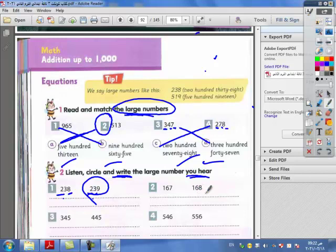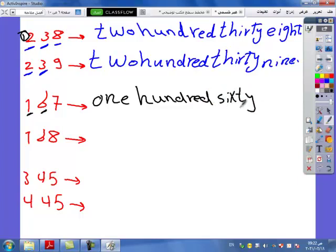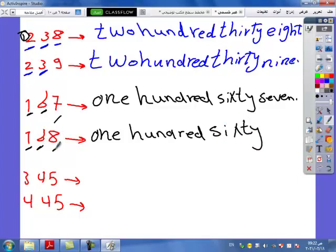168. What is the large number you'll hear? 168. That's the large number. Let's go write that. 100. 100 what? 167. And what? 100 biggest? 100 what? 168. Finish.